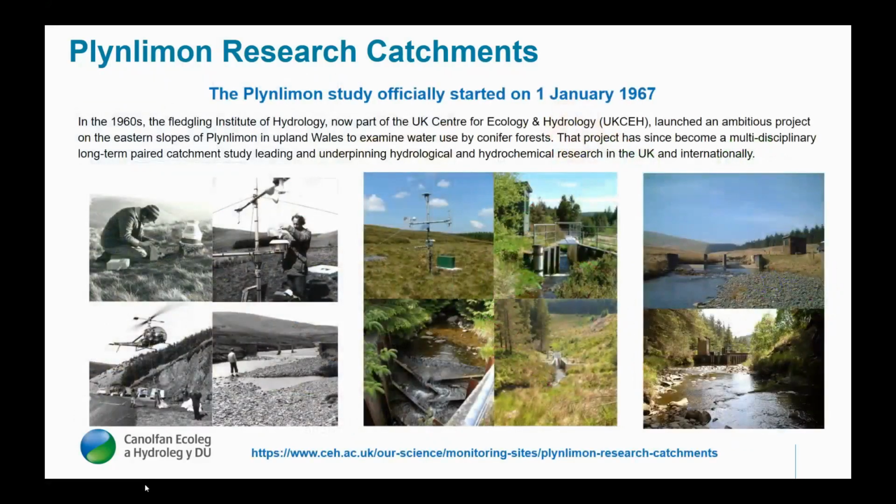So the Plynlimon studies really got started back in the 1960s. As I mentioned, it was the Institute of Hydrology, who's now become part of CEH, that basically started the study. I'll give you a little more history of that in just a moment. But we've become a multidisciplinary long-term study now, and we really participate in a lot of international programs as well as the work that we do in the UK.